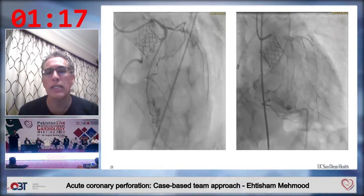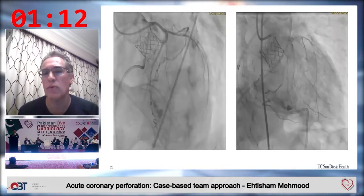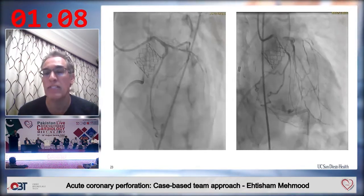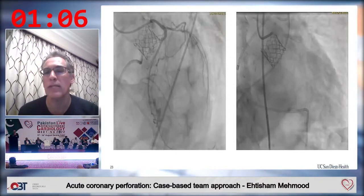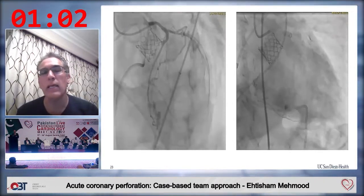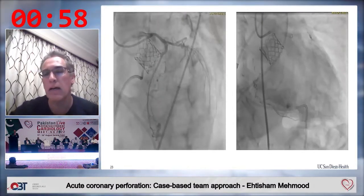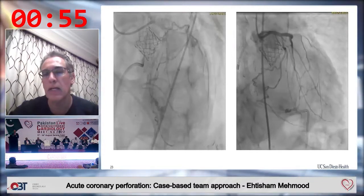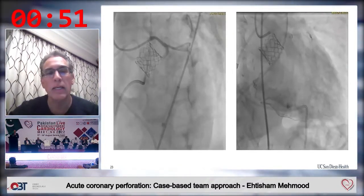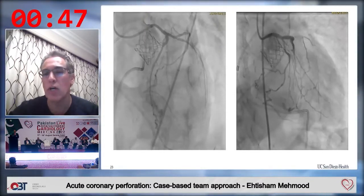And now what you can see is that from the very tip of the septal perforator, there is continuation of contrast extravasation into the pericardial space. So this was very likely from the original retrograde attempt into the LAD. So now how do we best manage this, especially keeping in mind that from the septal are very, very important collaterals going to the LAD.